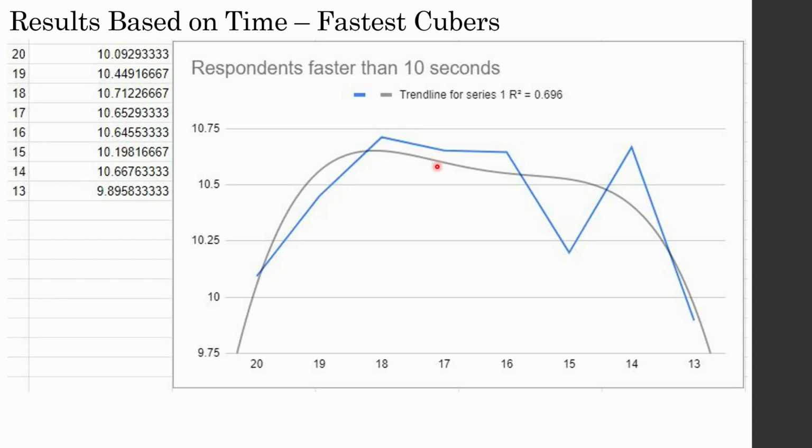I was shocked, but I was actually kind of happy to find a trend like this because it's just really interesting. I don't know why something like this is happening. I know I've said that so many times, but it's true. I don't want to lie to you. I don't know what's going on. But yeah, the faster cubers, maybe they know something that we don't about these harder scrambles.